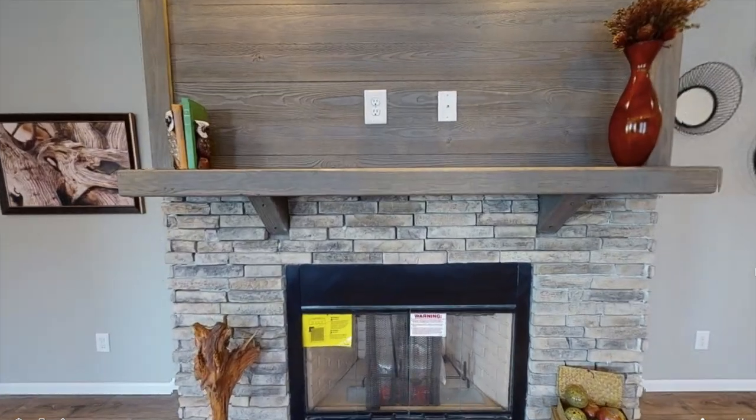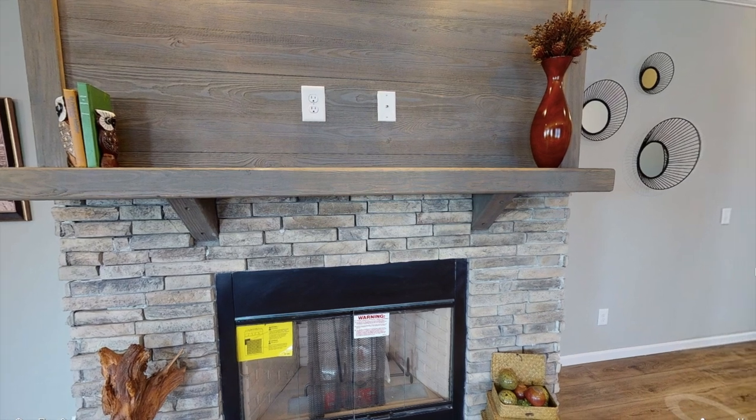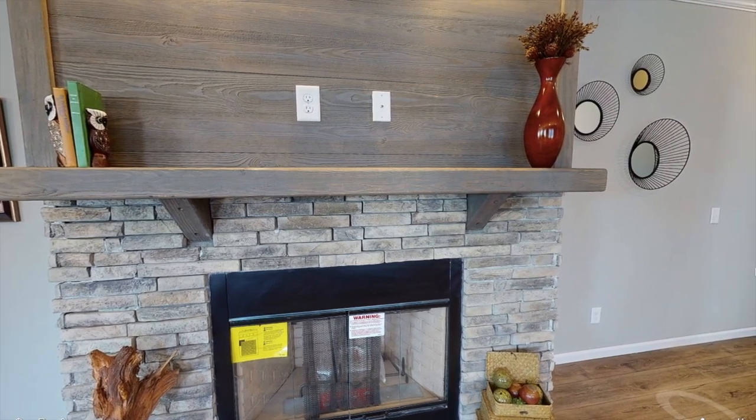So right above the fireplace mantle, you can place decor there or even a TV since it has some outlets right there, which is really nice. And it has that shiplap wall type style right above that brick.